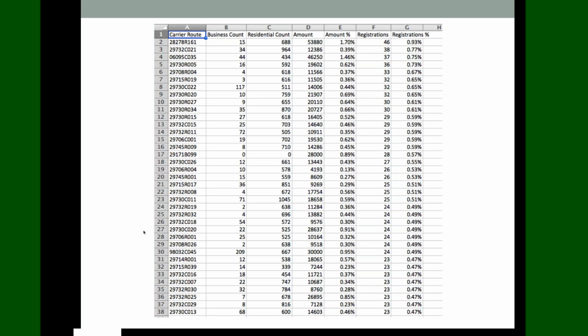And then column C there, the residential count, is a rough estimate, from our data from the U.S. Postal Service, of how many households there are on that route. So it would take 688 brochures to saturate that route. We'll give you a recommendation of the best carrier routes, but sometimes maybe you can't afford to mail to that many carrier routes. This list is ranked by registration, and you can also resort by amount, which is revenue, if you'd like. Essentially, we just recommend walking down the list and adding up that residential count till you reach the number of brochures you can commit to mailing to carrier routes or to any sort of mass mailing.